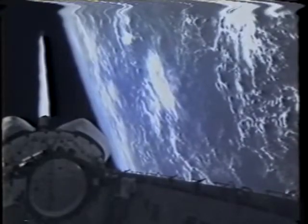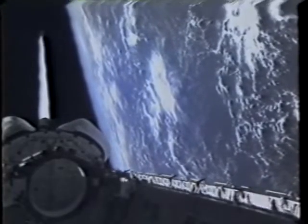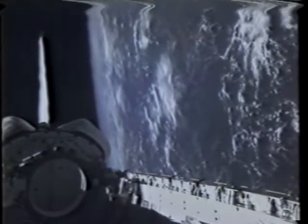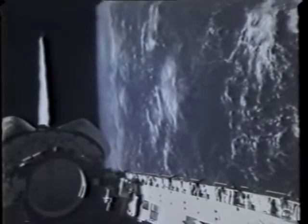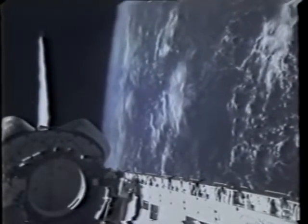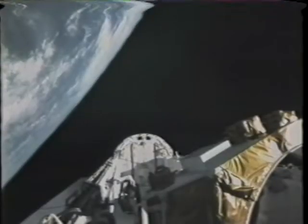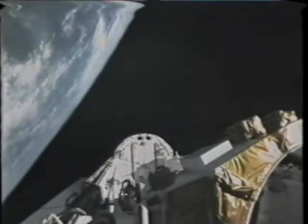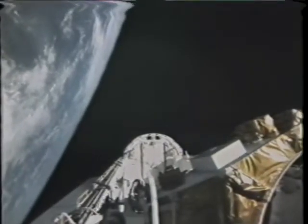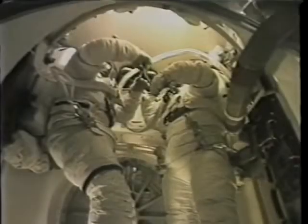We did an antenna test, which necessitated us getting crossways to our velocity vector and then rolling at 2 degrees a second. We took some pictures of it, and I tell you, it was a little more impressive from on board than it is here. But nevertheless, it was a welcome diversion from just going around the world with the payload bay facing the Earth all the time.